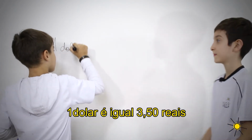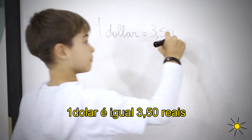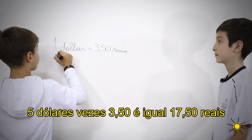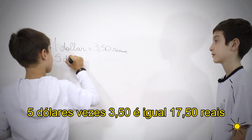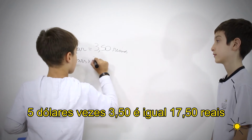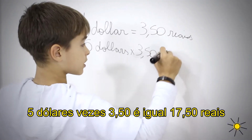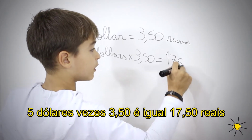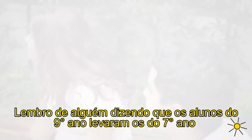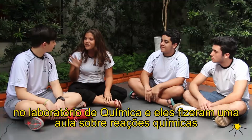How much are $5 in reais? $1 equals 3/5 in reais. $5 times 3/5 equals 17/5 in reais.